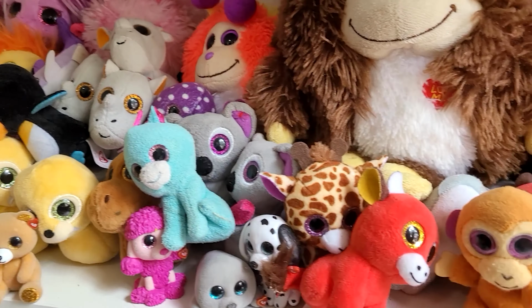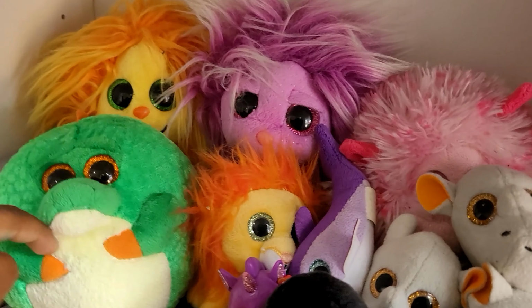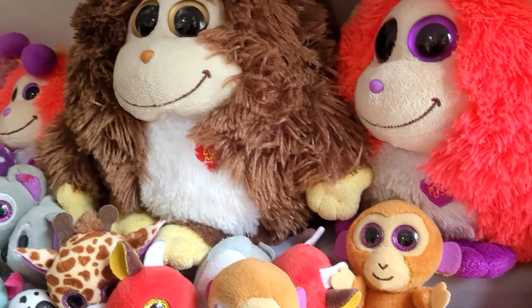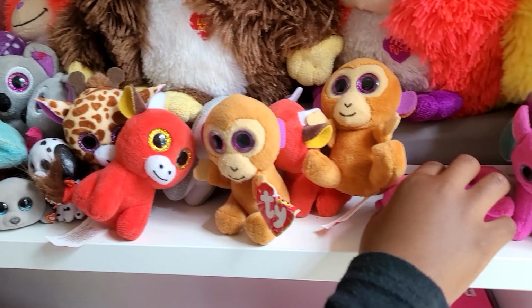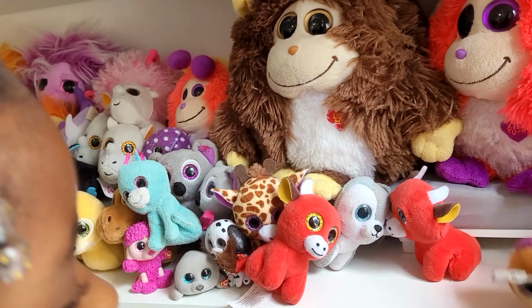If you go up, we have a lot of tiny ones. Here's the tiny crew, and here's the monster crew up here. That's a monster, that's a monster, that's a monster. So my favorite one is this one. Whoop! We'll pick those back up.